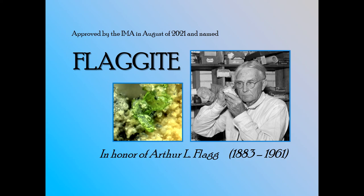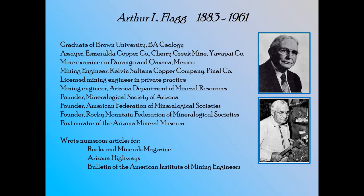Now, Arthur Flagg, I think there are guys in the Flagg Foundation who probably know a lot about this fellow, but he's got quite a history there. Graduated from Brown University. He served as an assayer and a mine examiner and a mining engineer for a number of companies. He founded or helped found the Mineralogical Society of Arizona, the American Federation of Mineralogical Societies, the Rocky Mountain Federation of Mineralogical Societies, and was the first curator of the Arizona Mineral Museum.